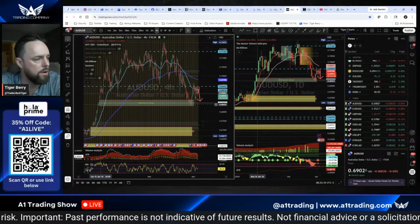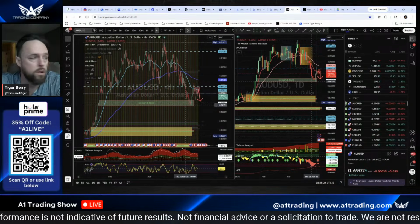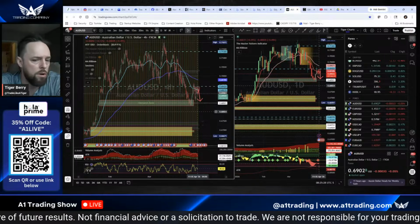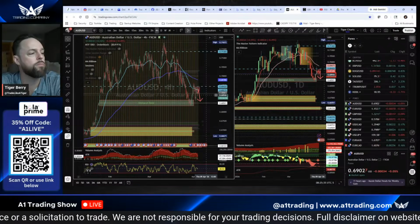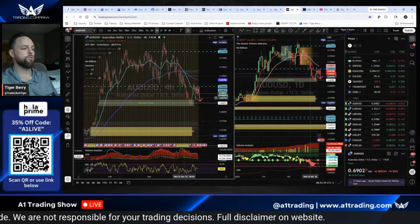we got to remember that we did bounce off this higher time frame zone of demand back here. So I think a similar picture to what we just went over with Kiwi dollar. I think I'd rather see it break through the rest of this demand, close down here, proving that this zone is strong, and then look for a retracement up for a possible sell. So I think there's better assets personally to trade than Aussie dollar.